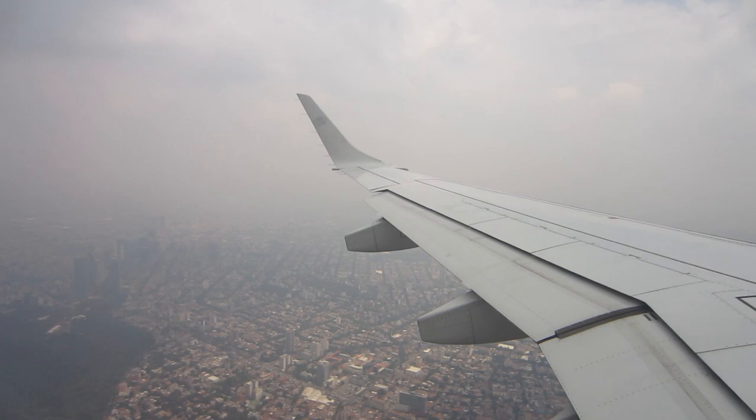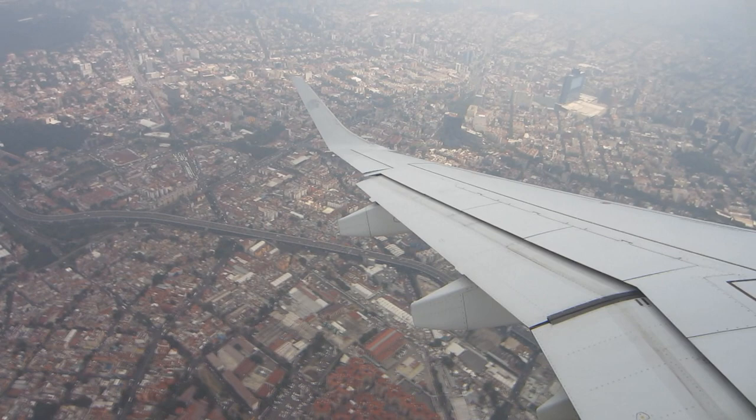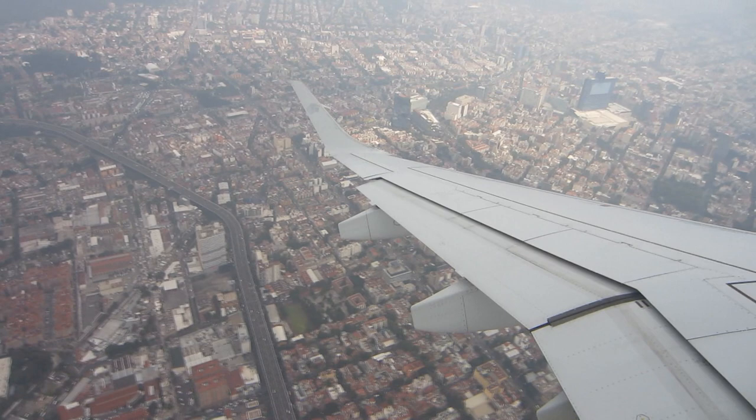And now, some interesting facts. Aeromexico Connect only hires female flight attendants. Aeromexico Connect only operates Embraer 190 and 170. And finally, during this approach for the runway 05, we are able to see the World Trade Center.